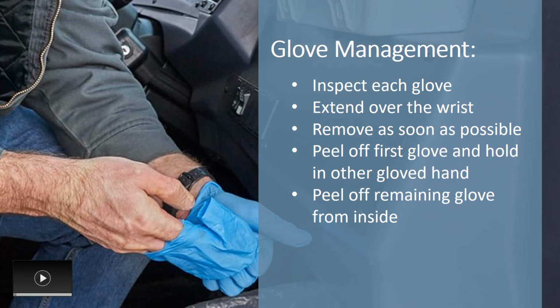Peel off the first glove and hold it in your still gloved hand. Then, with your uncovered fingers, peel off the remaining glove from the inside, being careful not to touch the glove's exterior. Then always wash your hands immediately after removing gloves, or use antiseptic cleaner and wash with soap and water at the first opportunity.